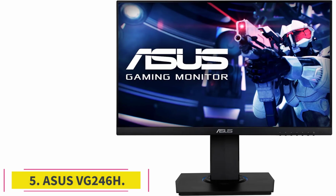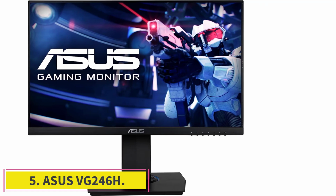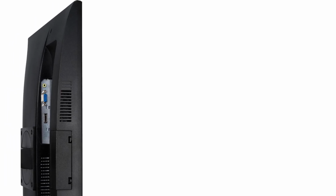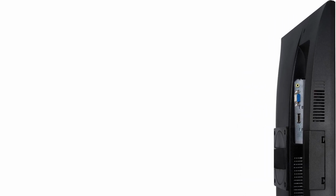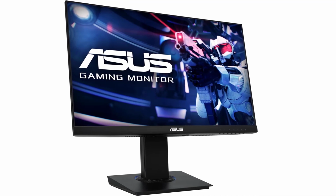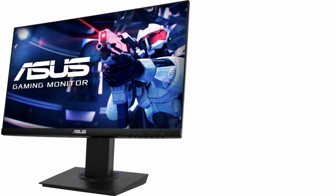At number 5. ASUS VG246H. If you want the best monitor for working from home but need something cheaper than the Dell S2721QS, then the ASUS VG246H is a good option. It has a smaller 24-inch screen and a lower 1080p resolution than the Dell, but it's still a good size if you have limited desk space and find a 27-inch screen too big.